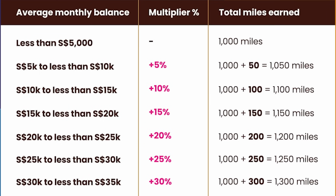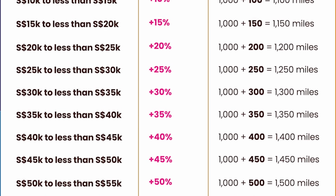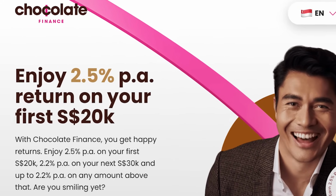You can also boost your earn rate by parking money into Chocolate Finance, which not only increases the miles you earn across all spend, but also gives you some return on your idle cash. But of course, just remember that it is not a bank lah, as you'll be parking your money into investment products. And here's the key point. To actually earn and convert those rewards into miles, you will need to pair the Chocolate card with Amex. Once linked, your everyday spend, including SimplyGo rides, will start earning miles.